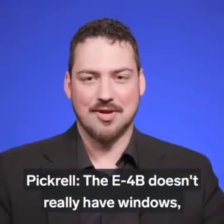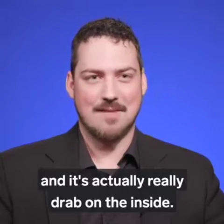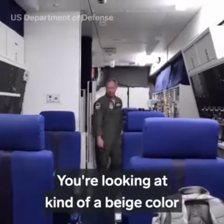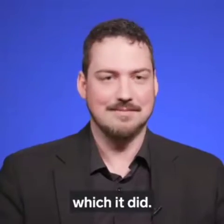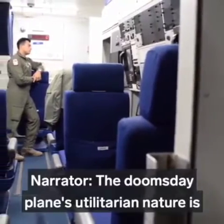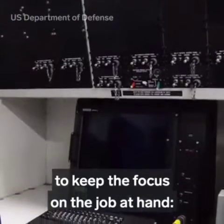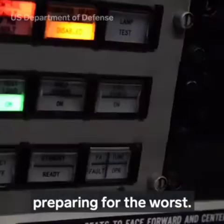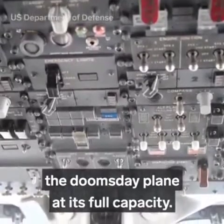The E-4B doesn't really have windows, and it's actually really drab on the inside. You're looking at kind of a beige color that looks like it came straight out of the 1970s or 80s, which it did. The Doomsday plane's utilitarian nature is completely intentional, to keep the focus on the job at hand, preparing for the worst. But hopefully we'll never have to see the Doomsday plane at its full capacity.